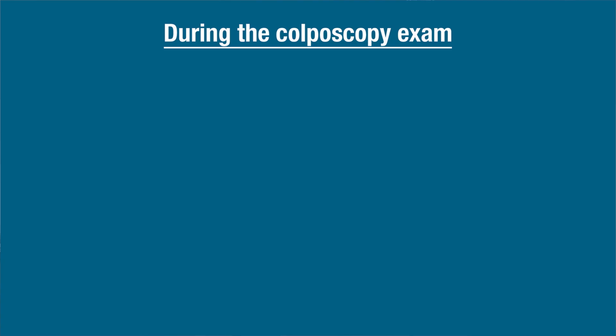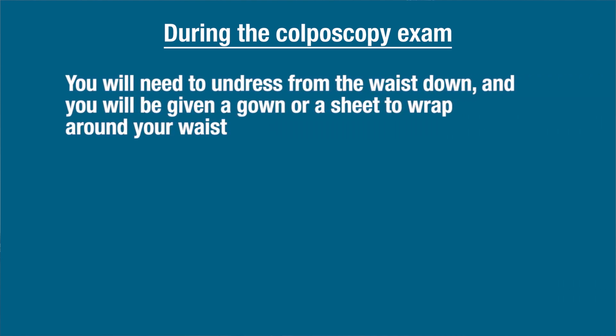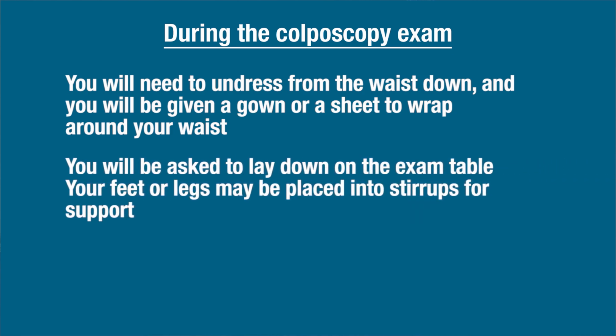During the colposcopy exam, when you are brought to the exam room for the procedure, you will need to undress from the waist down, and you will be given a gown or a sheet to wrap around your waist. Once the specialist or nurse has explained the procedure to you, you will be asked to lay down on the exam table. Your feet or legs may be placed into the stirrups for support.